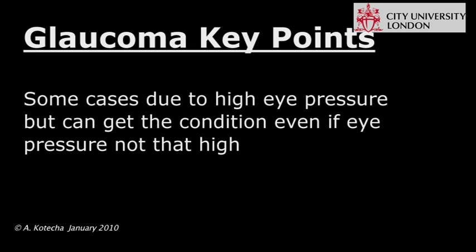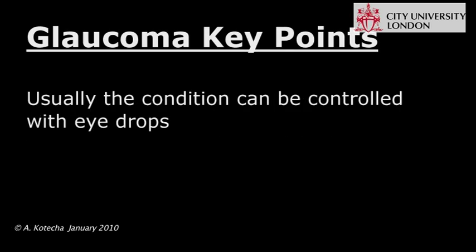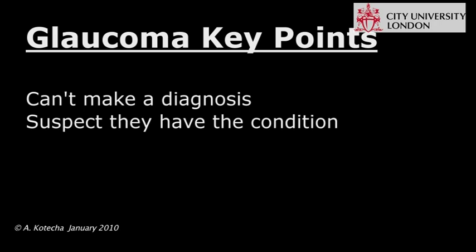Tell them that in some cases the condition is caused by high eye pressure, but not always so, and that you're referring them to the ophthalmologist via the GP, and that the ophthalmologist will probably repeat some of your tests to confirm any suspicions. Advise them that if they have glaucoma, usually it can be controlled with eye drops, and that the eye drops are used to try and prevent any further nerve damage. Glaucoma is an irreversible condition, so any existing nerve damage cannot be reversed. It is also important to tell your patient that you're not making a definitive diagnosis, but that you merely suspect they have the condition, which is why you are referring them for further investigations.